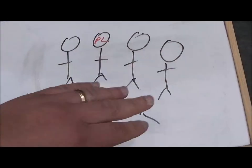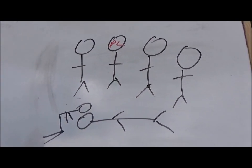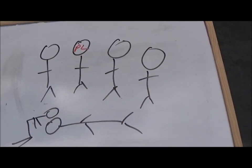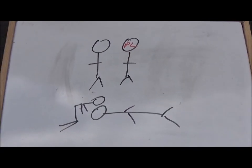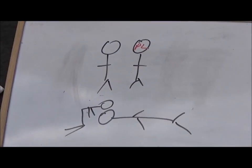Or the town, like we said, may be the easier location because that's a big built up area and there may be a phone box if you're lucky still. So these two are now going to disappear. So that leaves the PL and one other person still there.